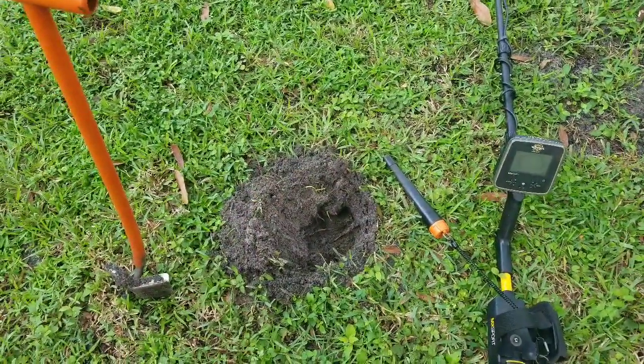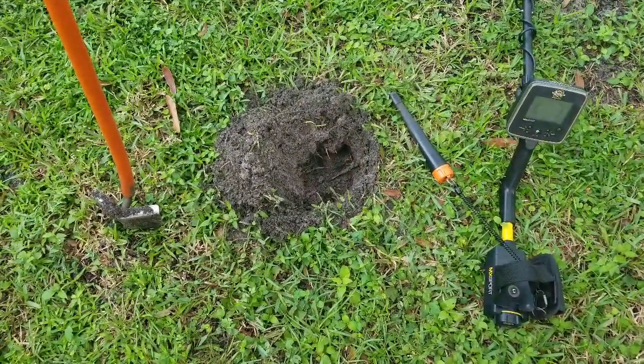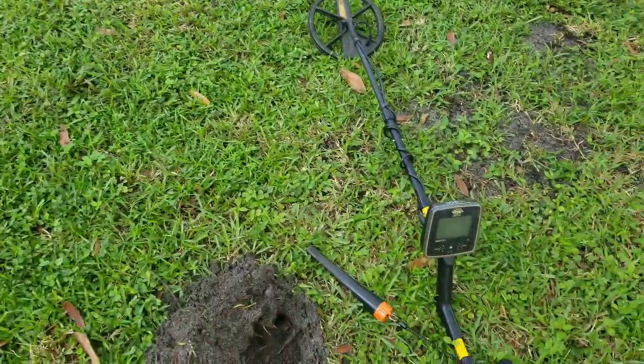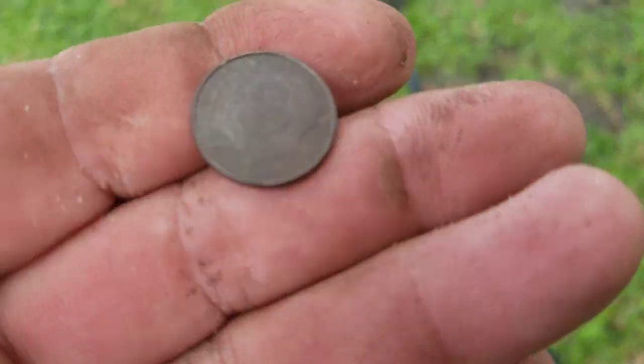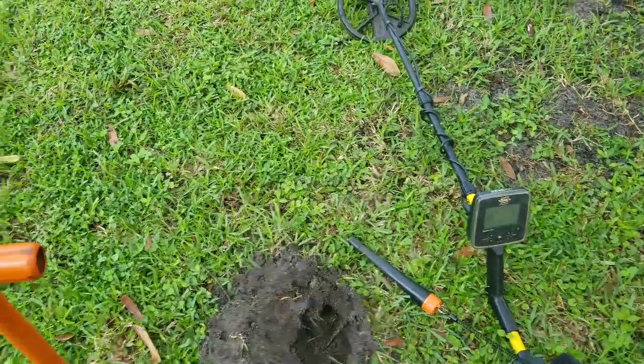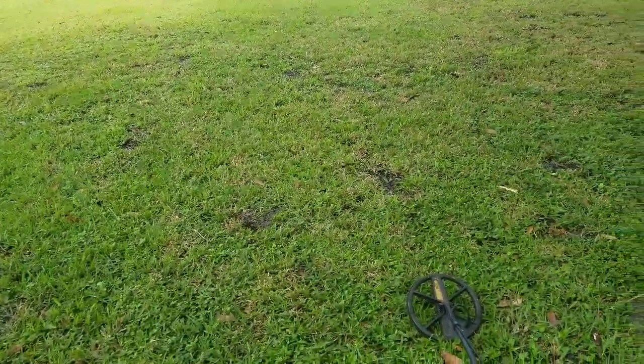Super funny. Super funny. I get a dime signal down there and I go for it. Here close to the tree, everybody's hunted it. And I get a dime. A 2017 P. That is funny. Awesome, I'll take it. All right, swinging on toward that high grass area over there. Hoping for more soldiers.